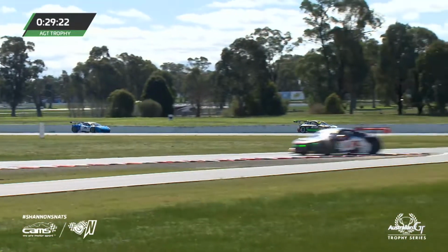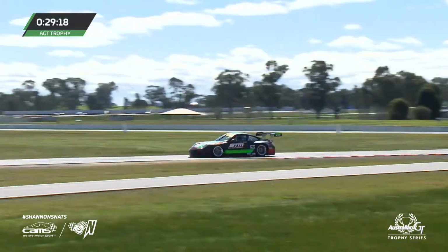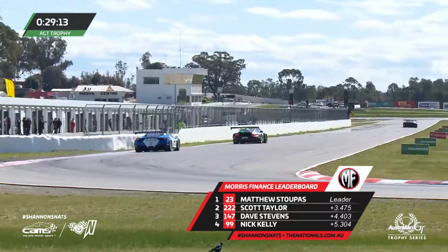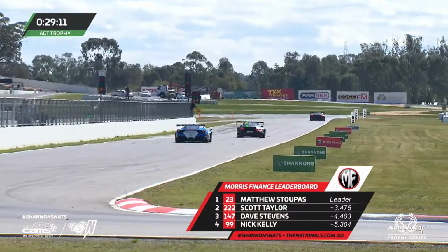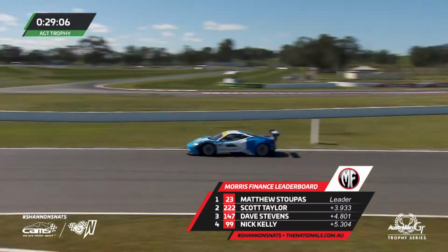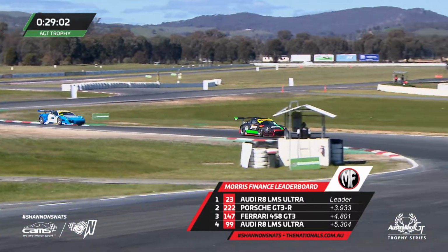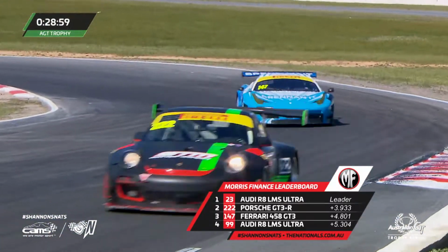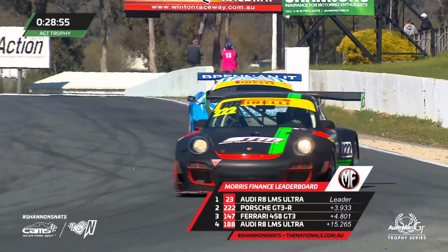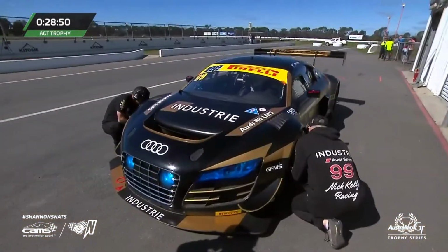And I believe that the Audis might have started off with the pressure that is going to come on better towards the end of the race. But this normalisation or adjustment phase that they can do in the pits, as we see Nick Kelly dive to the pits. So championship leader, he takes his opportunity to go to the pits. And maybe Nick Kelly has started with a different tyre pressure, and that's why he hasn't been able to match the pace out in front with Scotty Taylor. Has pretty much waved goodbye to Matt Stupas. He's now essentially 4 seconds out in front in the KFC Audi.